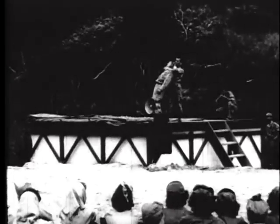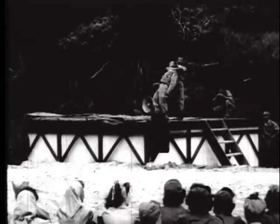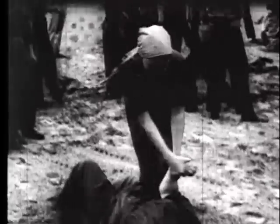The nurses watch a demonstration of hand-to-hand fighting. After being instructed in a number of the holds and throws, they try them out on one another so as to become proficient in the art of self-defense.